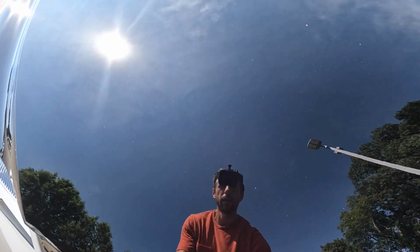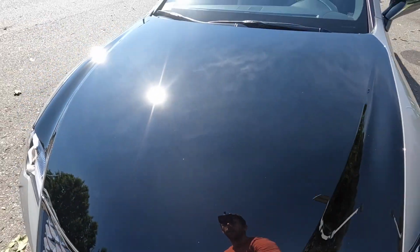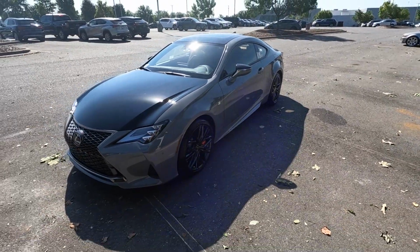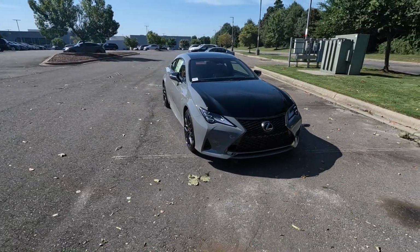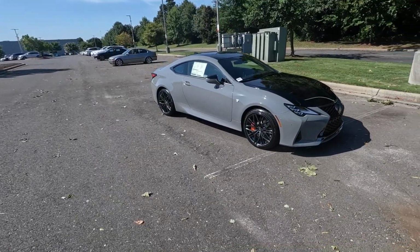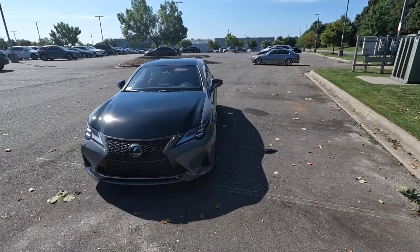This is powered by a 3.5 liter V6 that's paired to the 8-speed automatic transmission. This pumps out 311 horsepower with 280 pound-feet of torque, rear wheel drive for this model, propelling this 3,900 pound coupe from 0 to 60 in 5.8 seconds. Top speed is 143. As far as fuel economy goes, you're looking right around 20 miles per gallon in the city, 28 out on the highway.